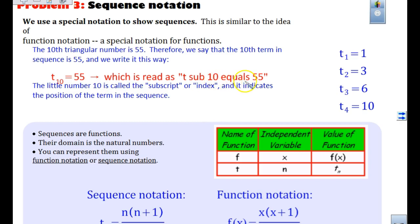T sub 10 equals 55. The little number 10 is called our subscript or our index. It is not a power. It just tells you the position of the term. This is the first term, this is the second term, third term, fourth term. Okay? So sequences are functions.